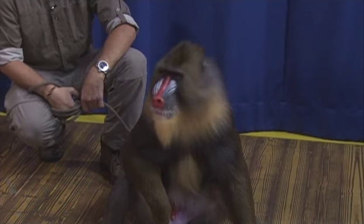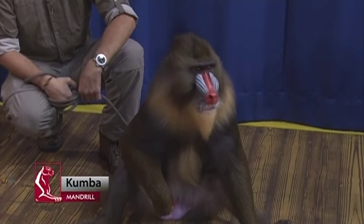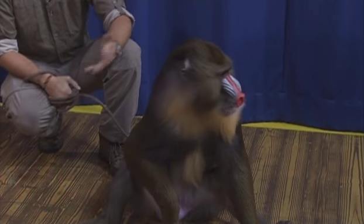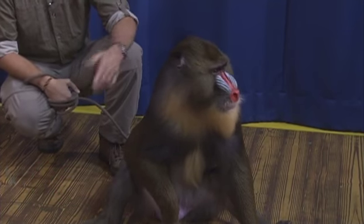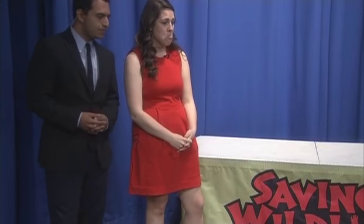And now we're back here in the studio with Steve, who has brought a mandrill with us. Steve, can you tell us a little bit about this animal? Sure. This is Kumba, and he is a male mandrill. He's 3 years old, and he came to Saving Wildlife International because he was born into a zoo to a first-time mom. Sadly, she didn't know what to do, so she rejected him at birth, and he's been with us since he was a month old.